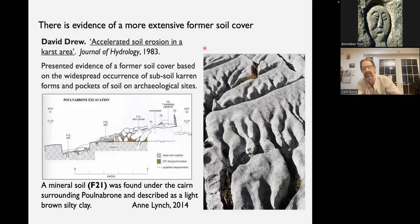He described the surface of the limestone pavements, described the karren features, and said that these were formed underneath a mineral soil. And he also described little pockets of soil from some of the grikes and also from some of the archaeological sites. And this has been further supported with the publication of Anne Lynch's excavation report on Poll Gonzo.